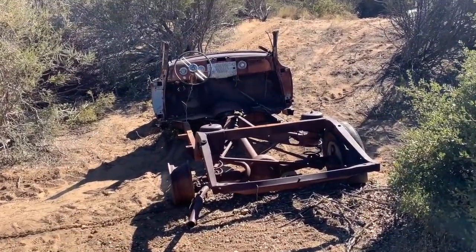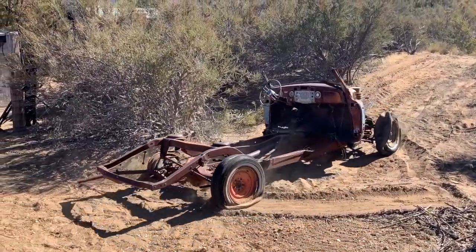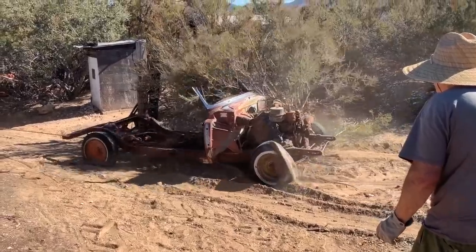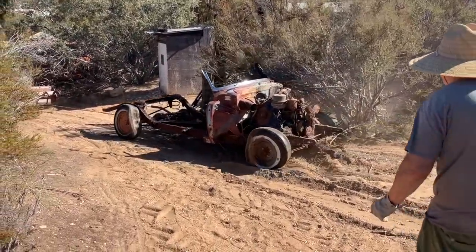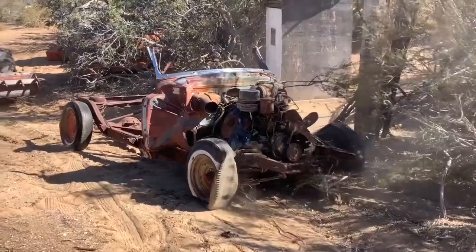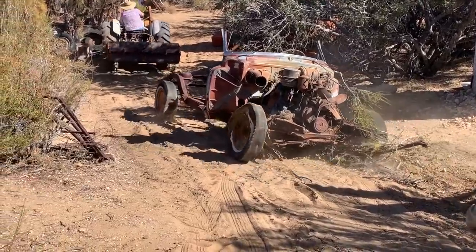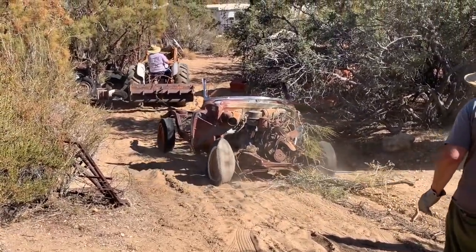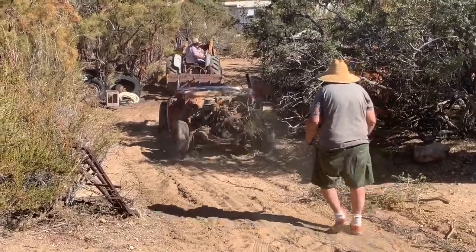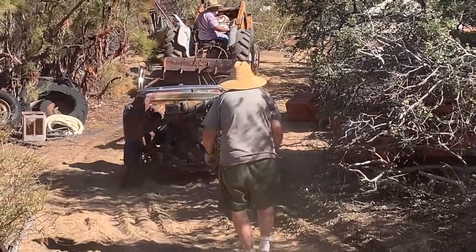Okay. So we got the Buick Special frame out of the hole. Try to drag it down. I don't have to worry about scratching the bodywork on this one. And there it goes. Wheels are rolling. Well, most of them at least. Love it.